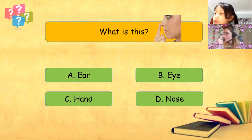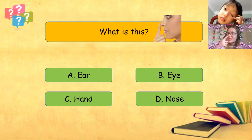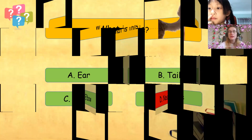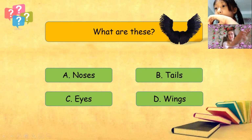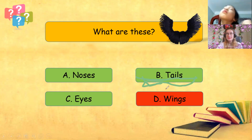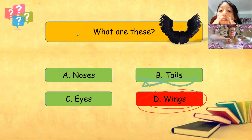What is this? What is this? Nose. Good job, Lucy. What is this? It's a cat. Tail. Good work. What are these? Wings. Yes. Wings.